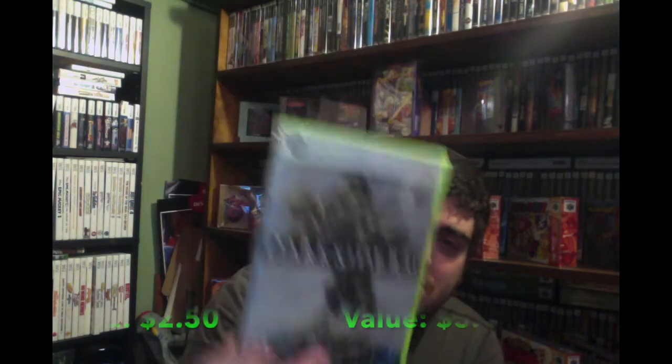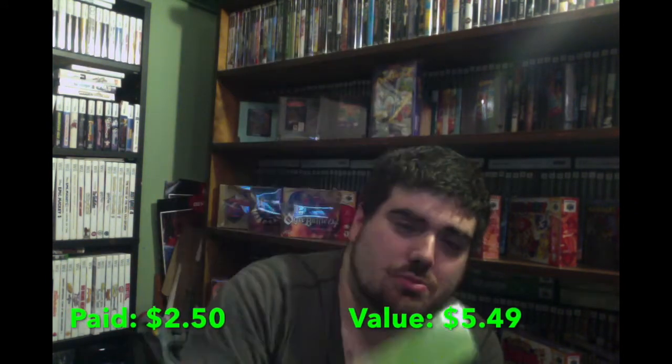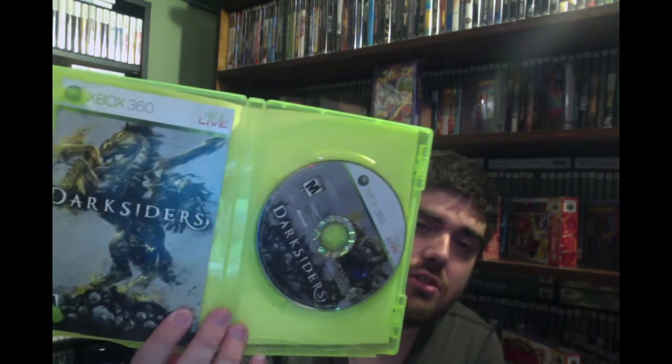Darksiders. The case is really jacked up on the bottom there, so I'll just swap it out for another generic DVD case, I suppose, because I don't really have any extra Xbox 360 ones. But anyway, 2 for $5 on those. Oh, and this was like $2 or something like that. I can't remember.